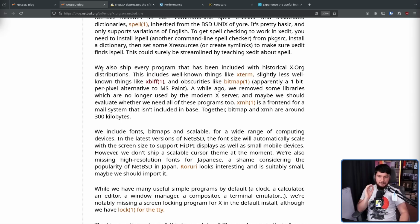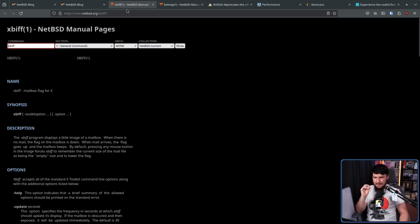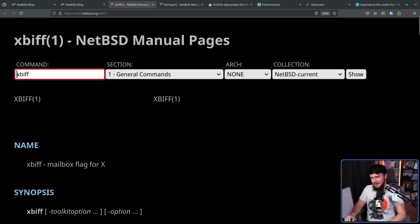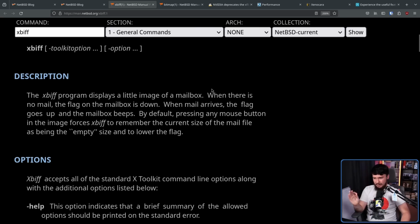We also ship every program that has been included with historical Xorg distributions. This includes well-known things like Xterm, and slightly less well-known things like XBIF, and obscurities like bitmap. XBIF is a program that you've probably never run in your entire life. The XBIF program displays a little image of a mailbox. When there is no mail, the flag on the mailbox is down. When mail arrives, the flag goes up and the mailbox beeps.